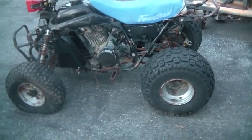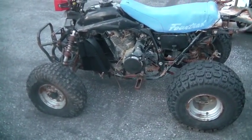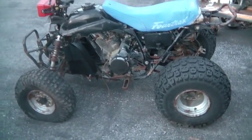What am I going to do with it once I get it back to life? I don't know. I typically don't ride quads, but it'll be nice to have another toy in the fleet.